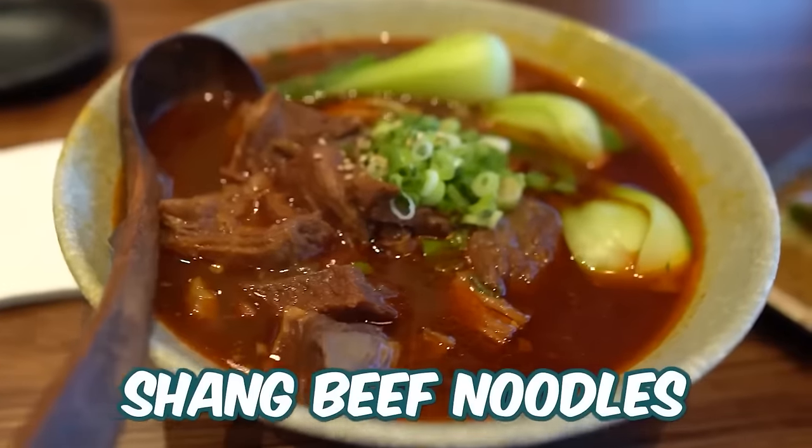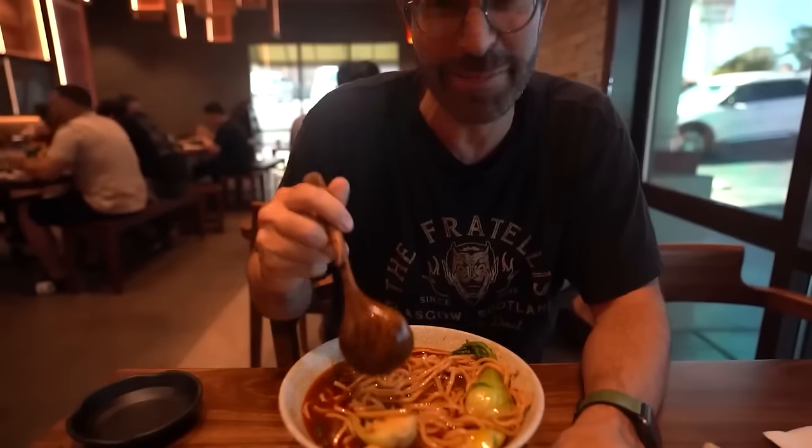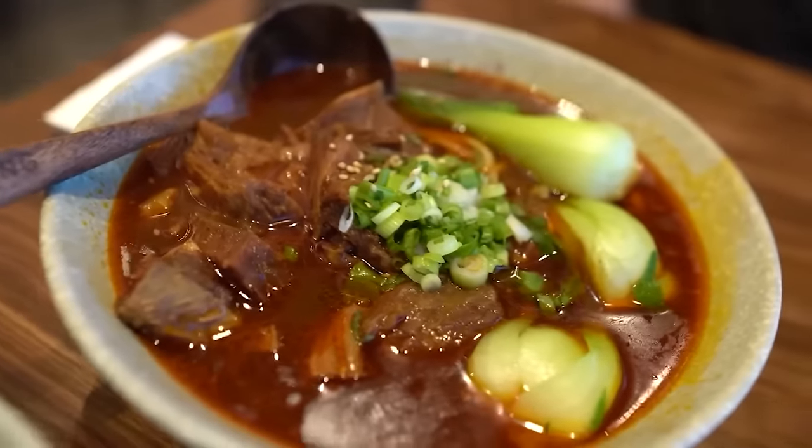Now tell you, babe, this thing looks amazing. And this is the Shang beef noodle. It comes in a beef and a chicken broth. And you can get it spicy or mild. I got it spicy. And I gotta tell you, I can smell the spice. It also has some incredible braised beef brisket there as well. And then have these green onions. It looks incredible.